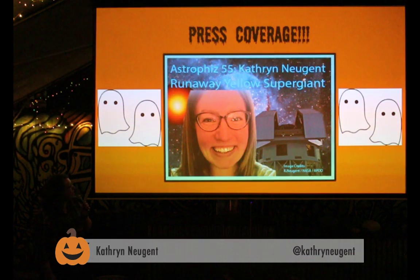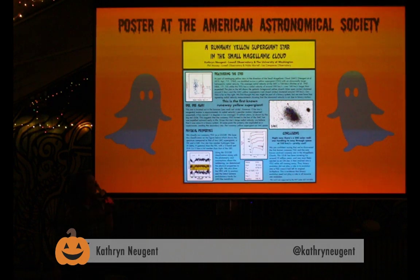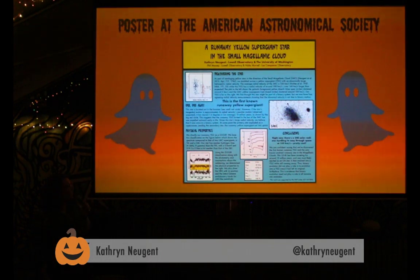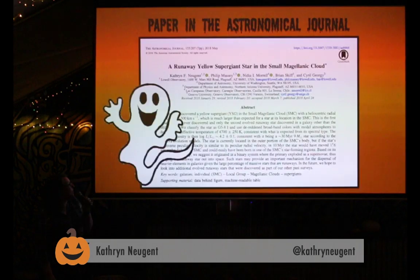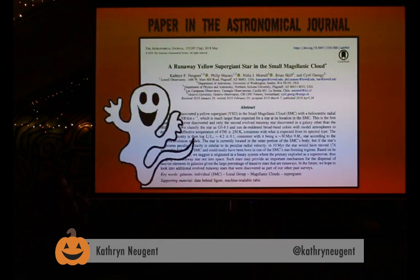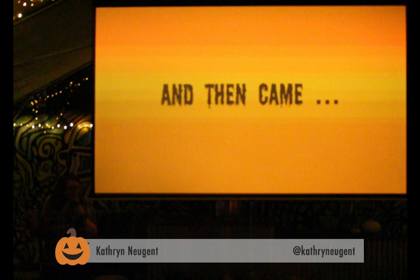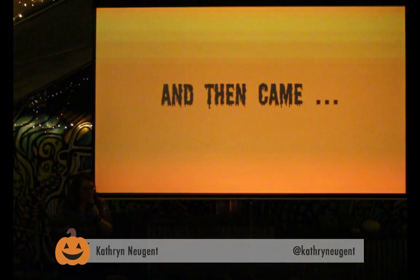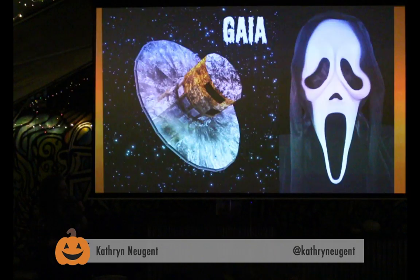So, I presented a poster. Basically, I made a big deal about this thing because it was fun and it was a nice little side project from some of the other research I was doing. And I wrote another paper, so we're all happy. And then the field of astronomy was revolutionized by this new instrument called Gaia.